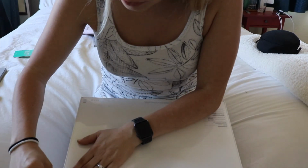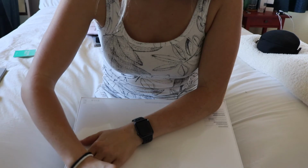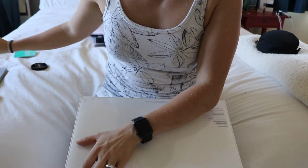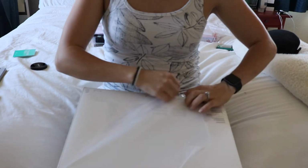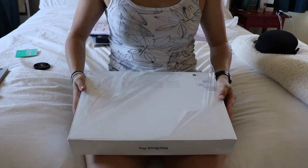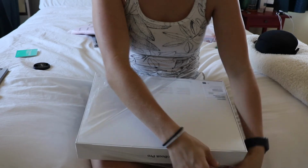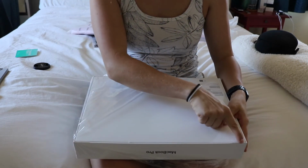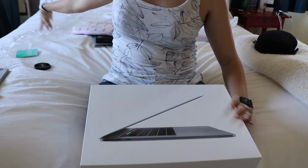I also want to keep the box really nice because, you know, hopefully I'll be reselling it. We always keep the boxes that we get for stuff, especially if it's Apple, because we have been reselling our phones. There's like little dents in the box. I don't like that. I want perfection. Whew. Holy guacamole.